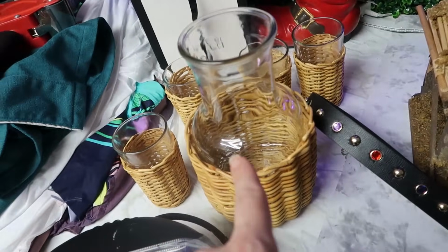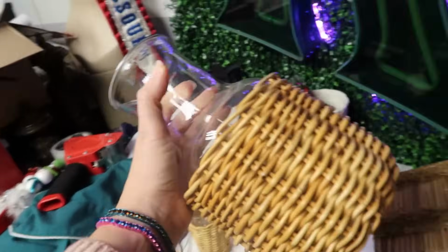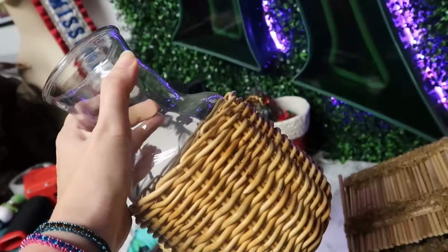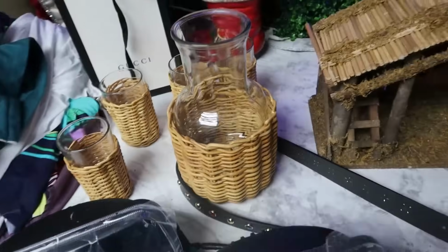This beautiful set was in there and just sold for $40 plus $10 shipping. So I have less than $4 in this because $4 was everything that was in the box. And selling it for $40 while on vacation is a major win for me.